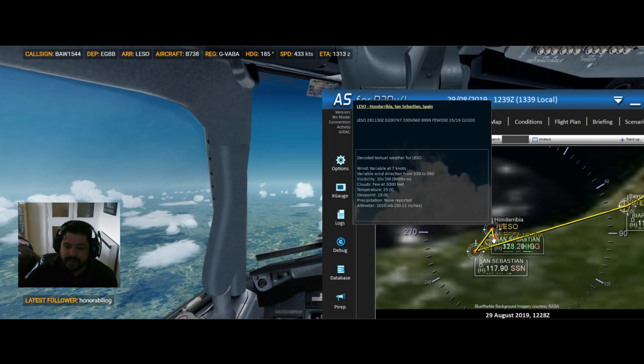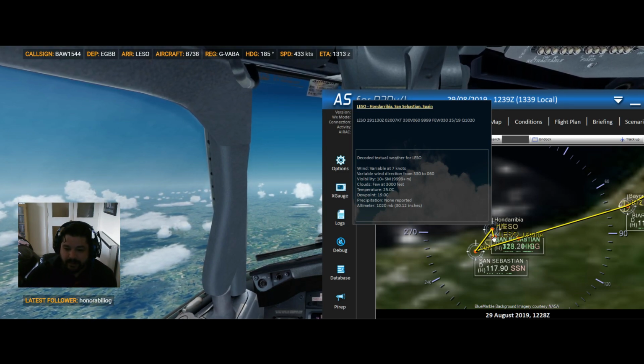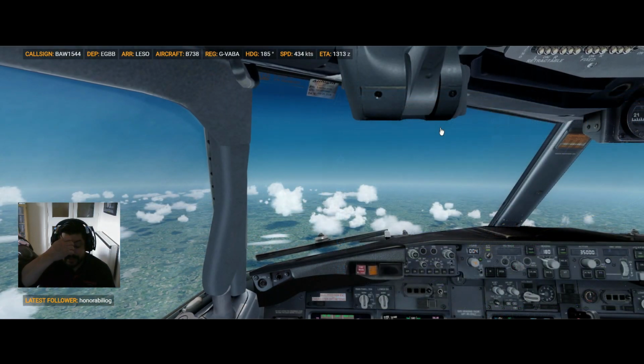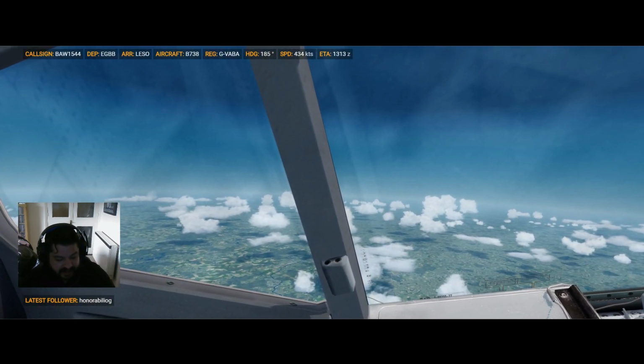Our airport right now has a few clouds at 3,000. Not good. Visibility is 10 plus miles, scattered. And that's really all. So yeah, just flying over Paris at the moment. The city of love.